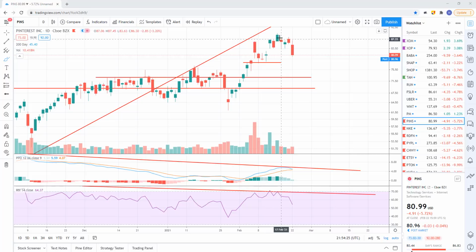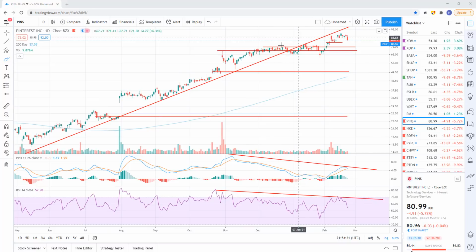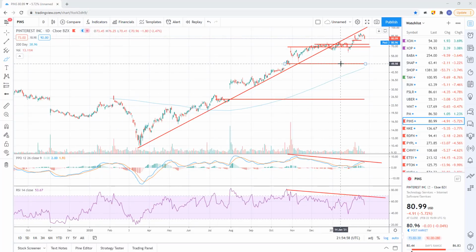It went against me a little bit, but I didn't get out because nothing had broken. We were below trend line support. We were just backtesting. We had negative divergence. It had everything that you need to take a short trade, and now I'm looking for price to start to roll over. I've got a level of support right down here at about $50, and then we also have a gap way down here at $25.40. So those are the two main levels I'm looking at in this trade, and obviously I'll be taking profit at each one of those if we hit them.